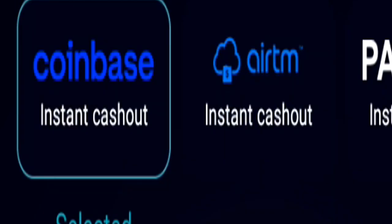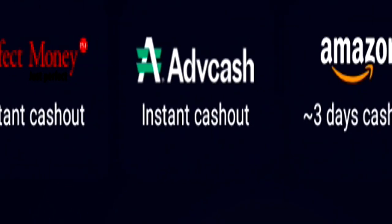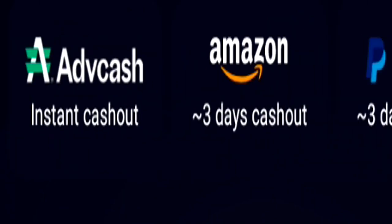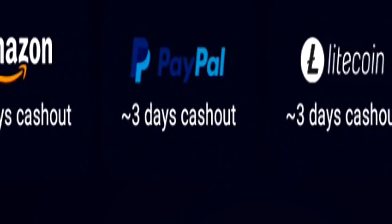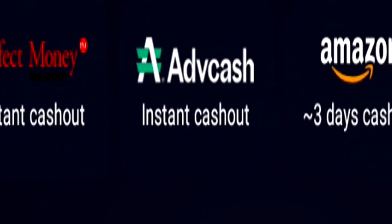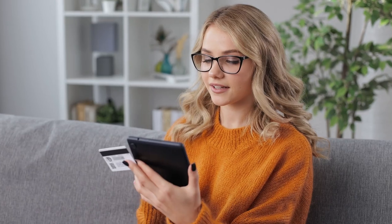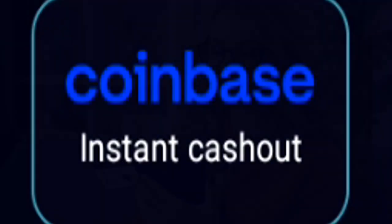Now the next tab is the actual cash out tab. Now this is where I think a lot of you are going to be very interested with, because Givvy Videos gives you a lot of payment methods to cash out your earnings, 8 to be exact. So you have Coinbase, AirTM, Payeer, Perfect Money, ADV Cash, Amazon Gift Cards, PayPal, and Litecoin. Later, I'm going to cash out my earnings through Coinbase.